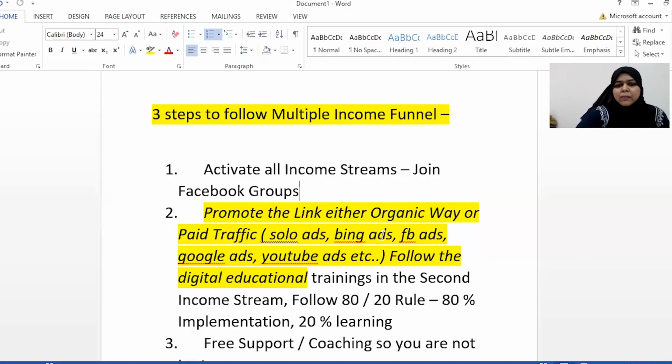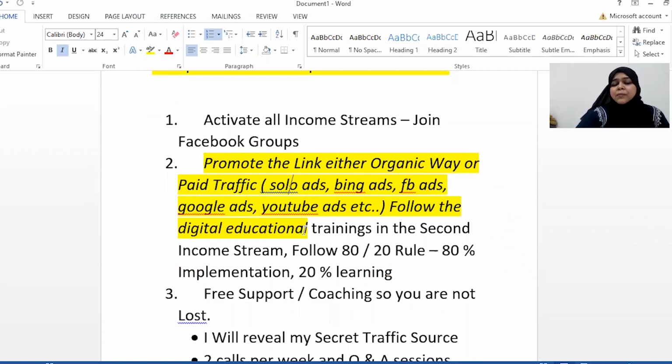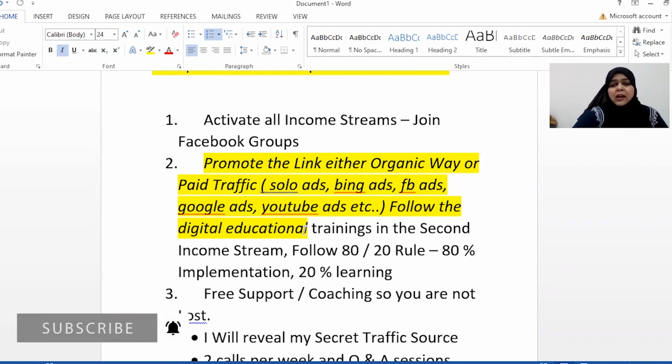Okay, now moving back to the second step, which is promoting the link. You can promote your affiliate link either the organic way or the paid way. What I always suggest is, if you have money, then you can do the paid ways. You can purchase traffic from Traffic Authority, and they will keep sending clicks to your link, and you can make money and get sales. If you have more time and you definitely want to learn the organic way, which is of course a very suggested way in the online space, then you can do organic marketing.